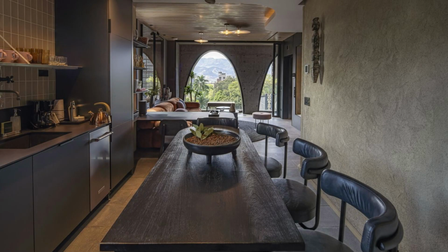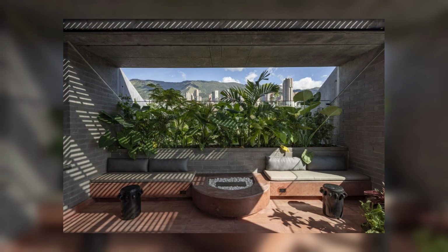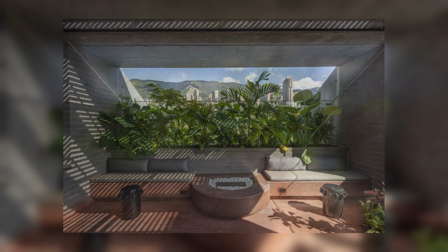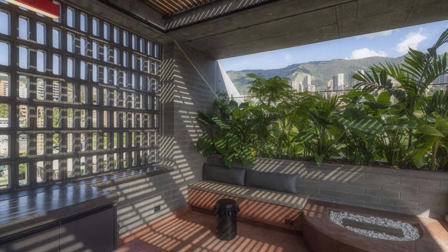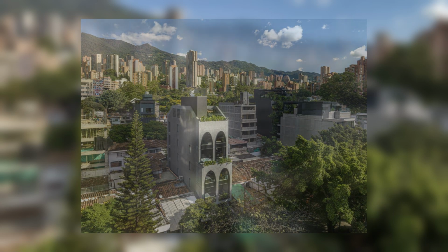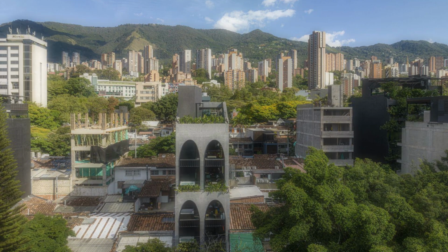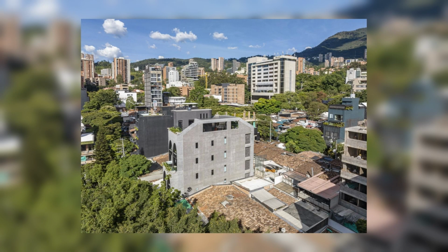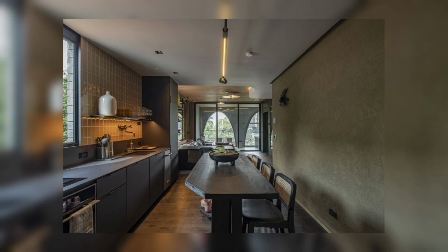In this case, the principal and narrow faces of the lot are located in the east-west direction with greater solar incidence. Therefore, we proposed a single apartment for each floor with deep facades and intermediate spaces, balconies, terraces, gardens, at the ends, allowing cross-ventilation, natural lighting, and shaded areas. The lateral and elongated facades have small windows, following urban regulations.